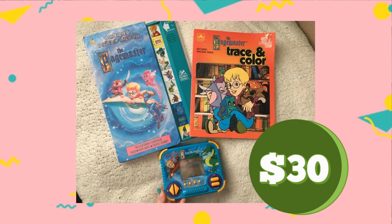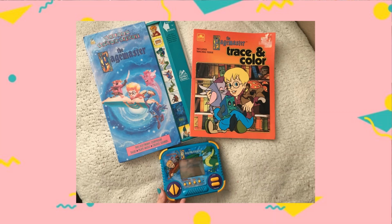I'm gonna show them on the screen. They're all PageMaster items, and you know they are gonna end up in her toy room, which I just did a video on a few videos back. It's an 80s and 90s toy room tour collection. It's pretty awesome.